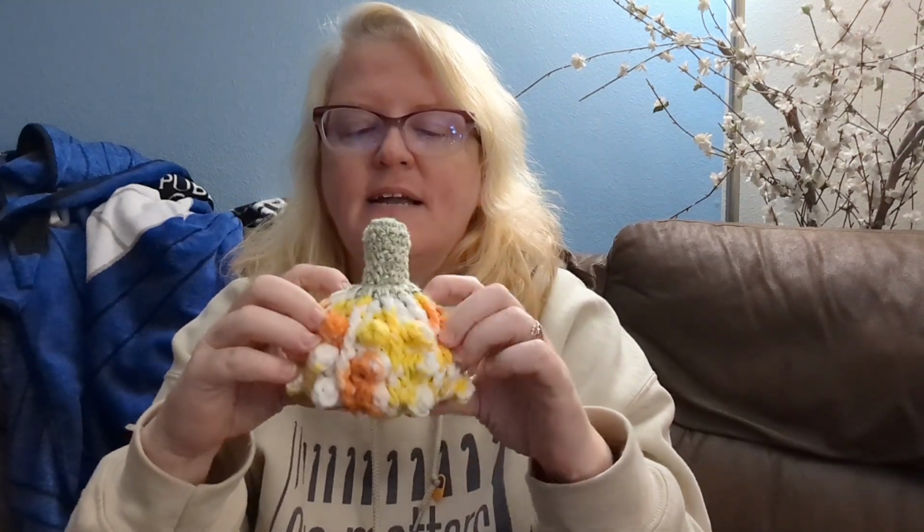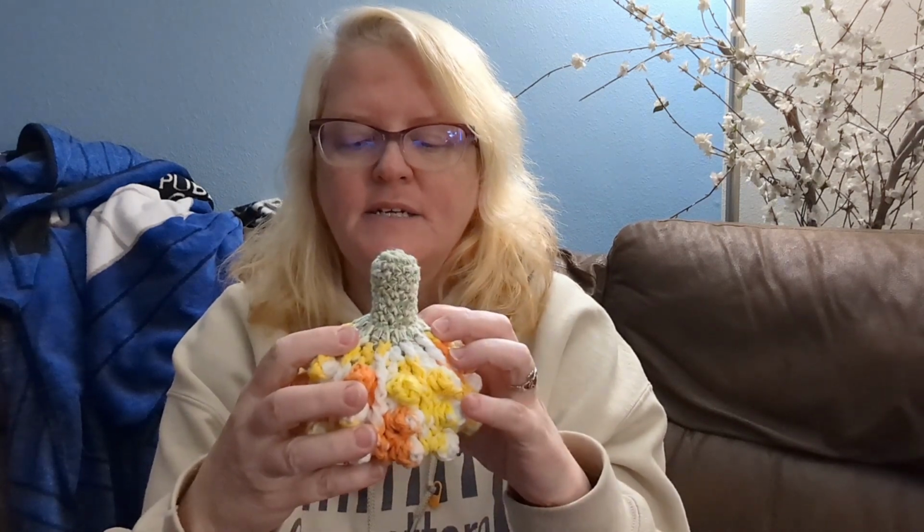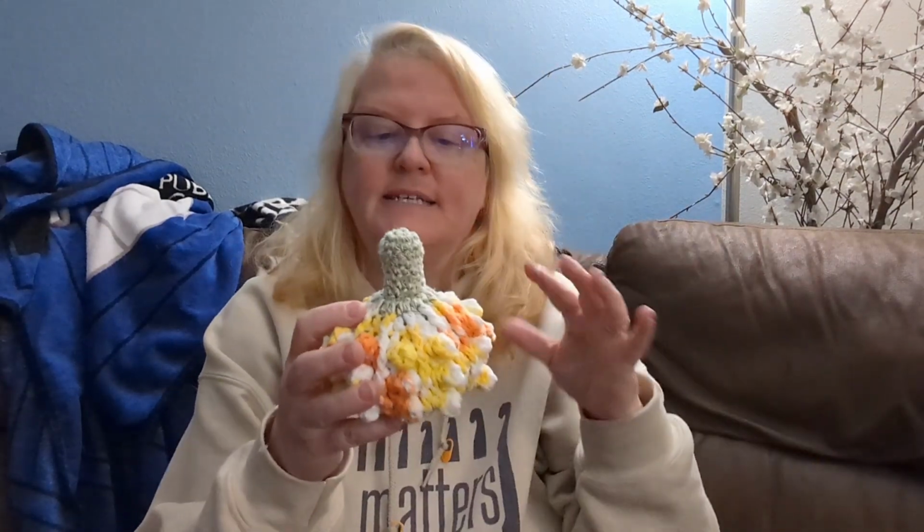And then down here, one of the adjustments I made: on this next row where it starts being the variegated candy corn color, I did not do basically 2 per stitch, because I did originally follow her pattern exactly, and it was just getting way too big too fast. And I'm like, well, it's a cat toy, so it needs to be smaller. So you can see that's fairly small. Hers is much larger, definitely for decoration. So that was the first change I made, that I didn't do double.